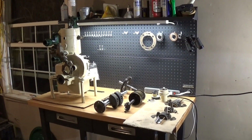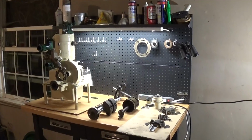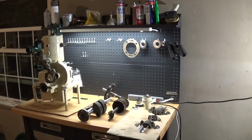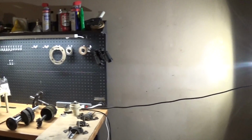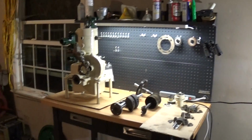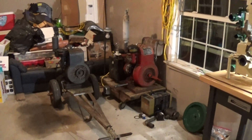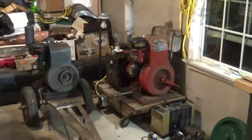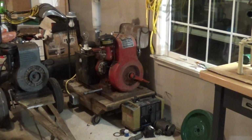And no, I haven't moved. This is actually at my girlfriend's house. So I'll give you a quick pan around. Got my little workbench here set up. Lighting's not that great. Got a light on the wall here. Couple little things here. You saw the little Fairbanks generator with the Briggs engine there. Well, I also have this Wisconsin, it's actually a wind power generator with the Wisconsin engine on it.